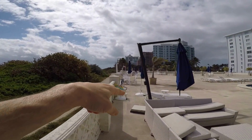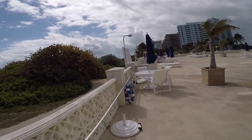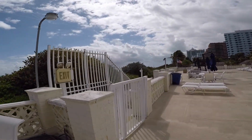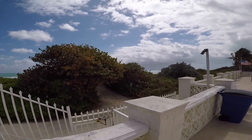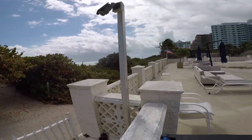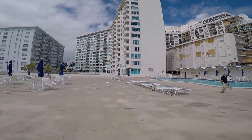Take the stairs down here. And there's a little path over there that goes to the beach. About 30 steps. Here on the beach. Highly secure, very kid friendly. We'll see in a second what is going on with the kids section. New furniture.